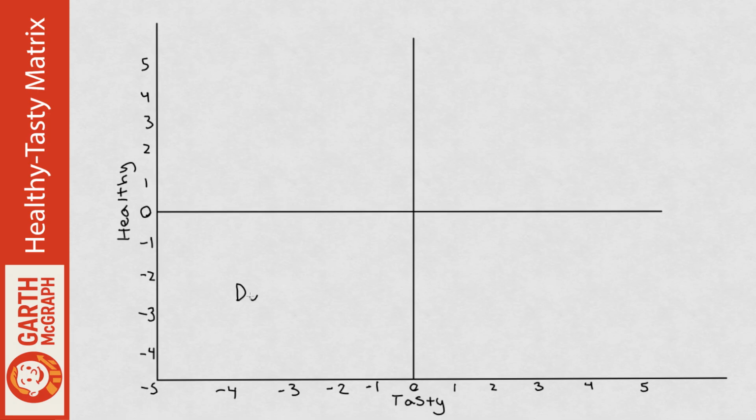The first quadrant is the danger zone. This is where you have your most unhealthy and least tasty foods. The second quadrant in the top left is the relaxation zone. Foods here tend to be much healthier, but not quite the most delicious. Rather than pleasing the taste buds, they can help focus the mind.